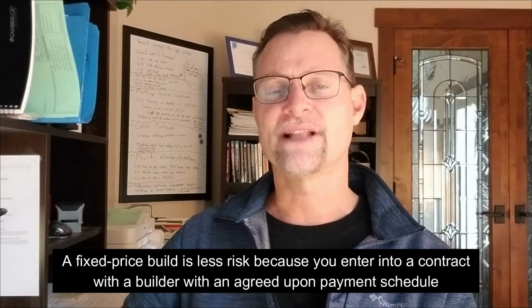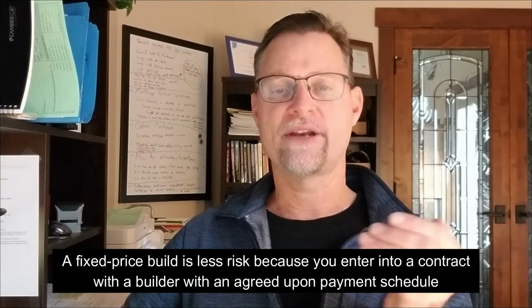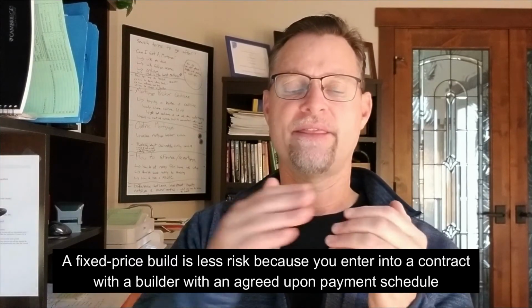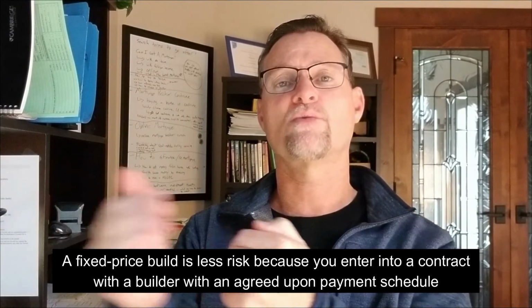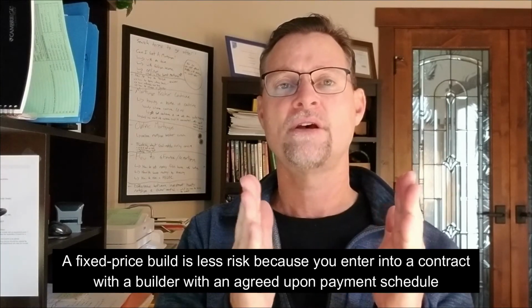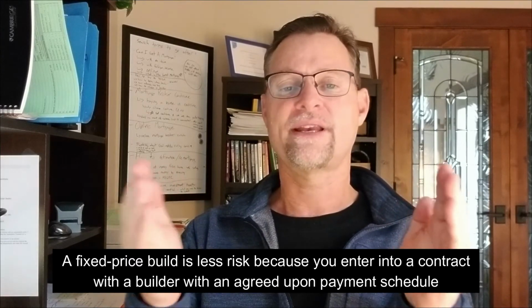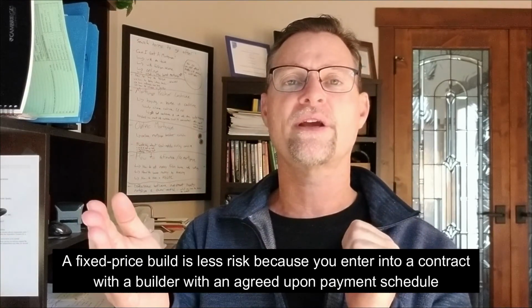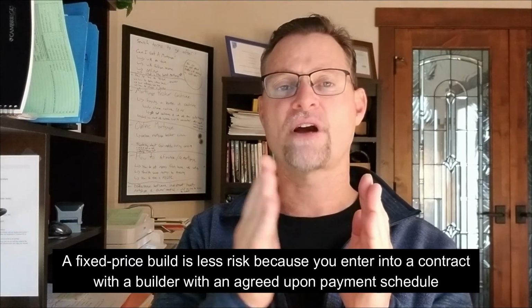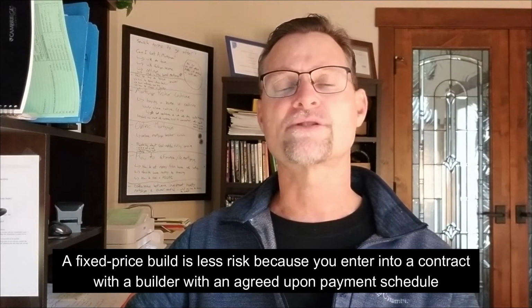A fixed price build is less risk when you're building a home. A fixed price build is where you enter into a contract with a builder, and the builder specs out everything regarding the land. Same thing that my template's all about: what are the costs? Well, the builder knows the costs. So the builder specs out all of the costs and gives you a contract price, including tax, of what you will pay to them, whether that's at the end of the project, called a completion mortgage, or through construction financing throughout, maybe 3 or 4 draws throughout the project. So that's called a fixed price build.